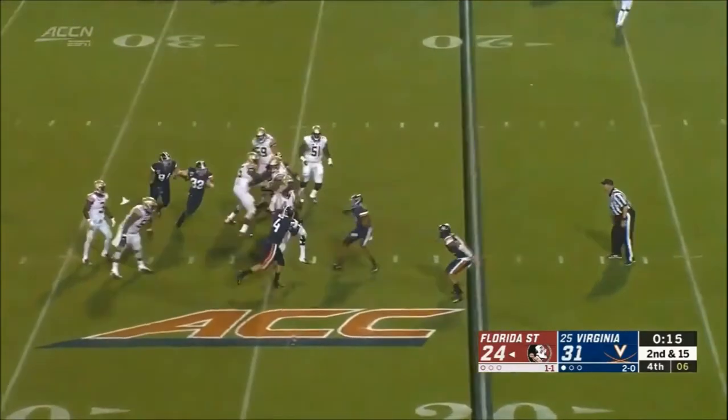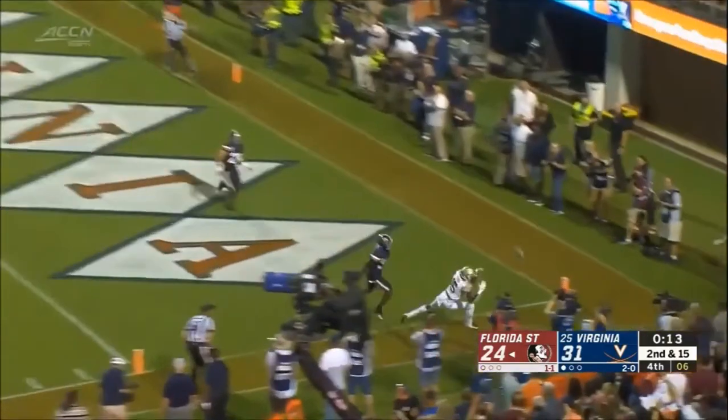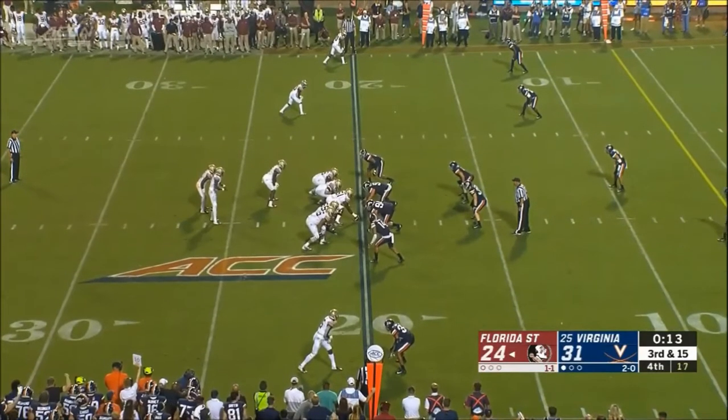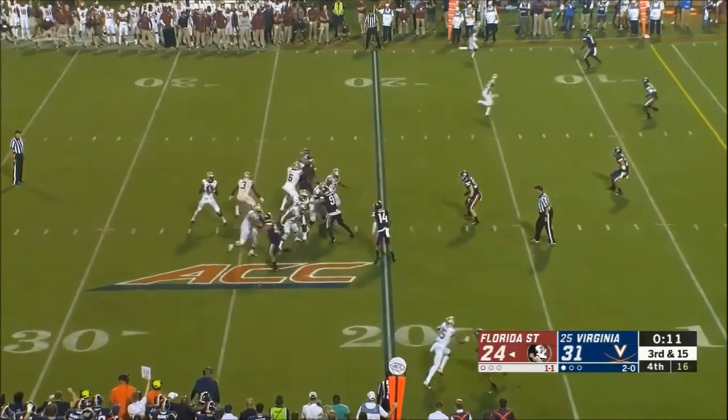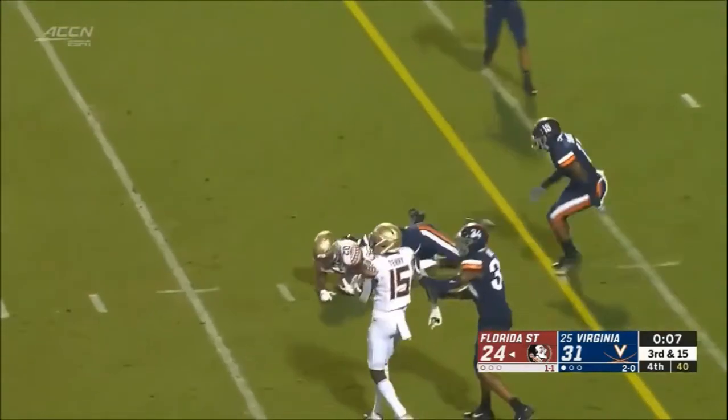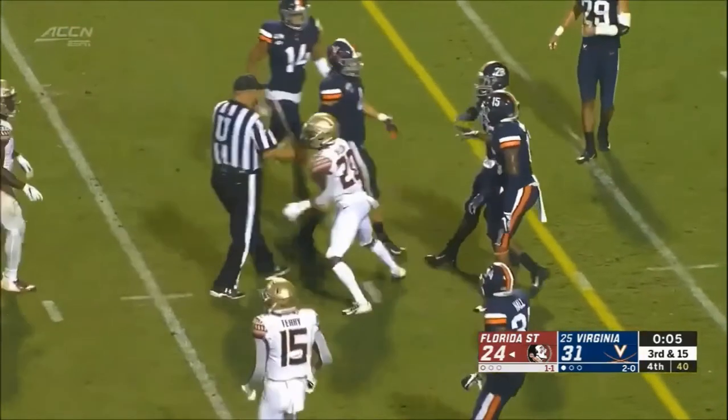Oh, yeah, that was awful thick. Nice blitz pickup again. Leads to a third down conversion at the goal line.